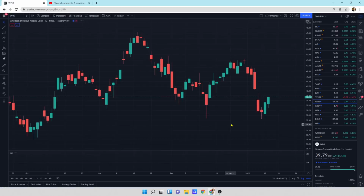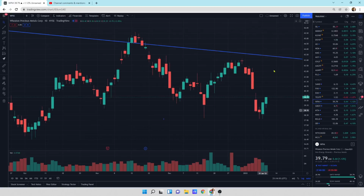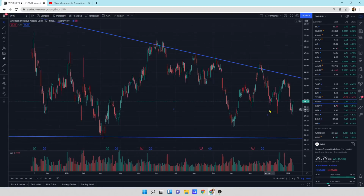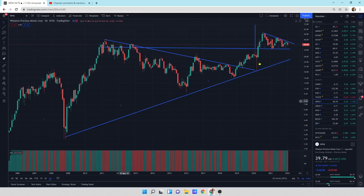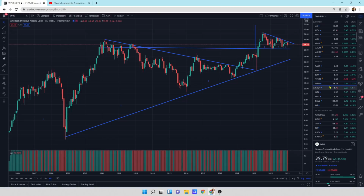Wheaton Precious Metals is another one that I overweighted. It's got to work its way higher. This isn't a big pattern on top. It's a big pattern sitting on top of a big pattern. So here's the big, huge pattern. It broke that pattern. It's doing a retest, and it's making another pattern to break. So eventually, this thing's going to moonshot, in my opinion.